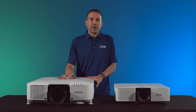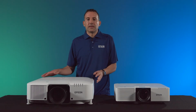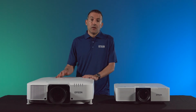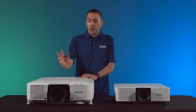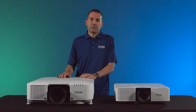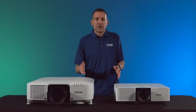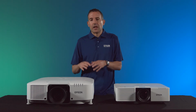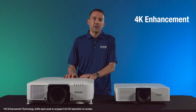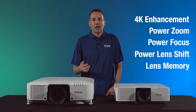So for example, you can put an ultra short throw lens here, a 0.35 throw, place this projector really close to the wall and you get a massive image. Or you can switch to a long throw lens and for that same screen size, place the projector all the way back in the room. Beyond interchangeable lenses, with these projectors you get a lot of our pro features, such as our 4K enhancement technology, power zoom, focus, lens shift, lens memory, and a lot more.